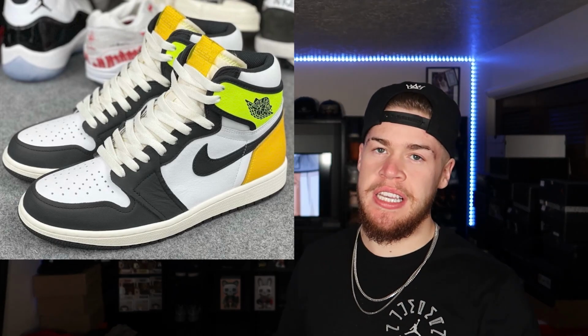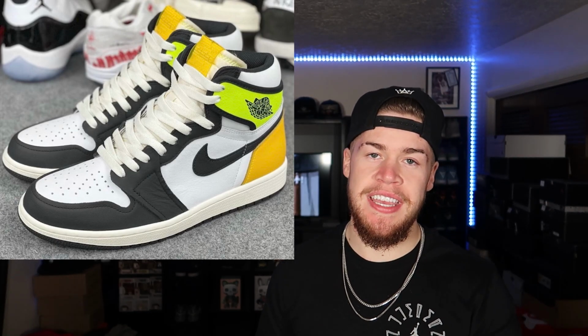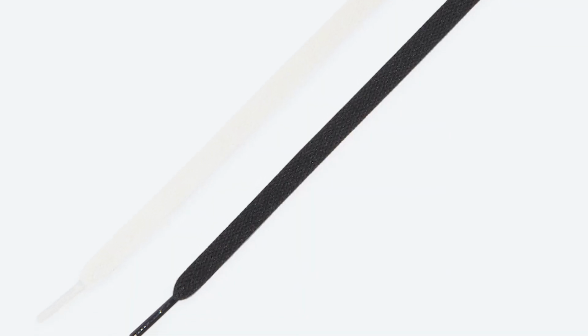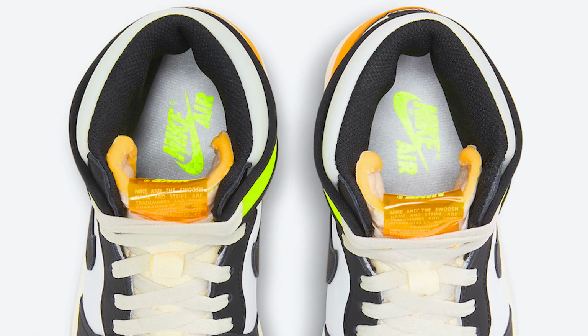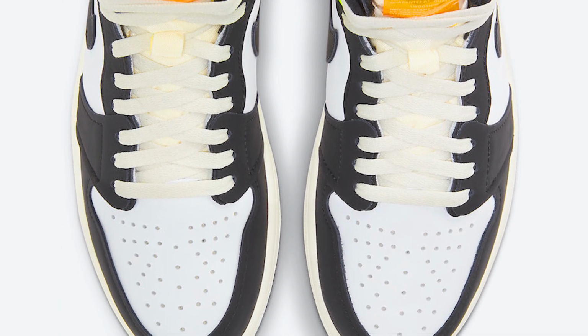You pretty much got white underlays, black overlays around the toe section, the gold part on the heel. The shoe does come with a set of white laces and a set of black laces. You have a black lining, white insole, midsole is white, and your outsole is solid black.